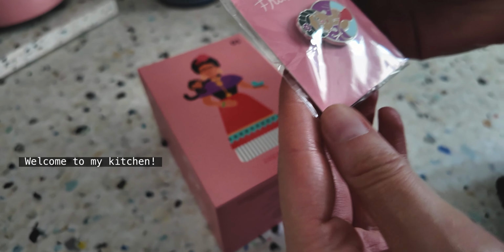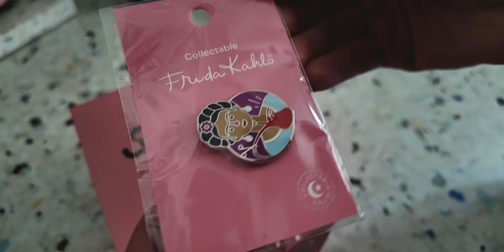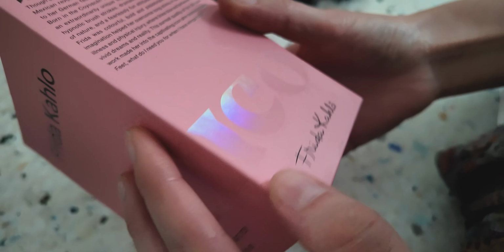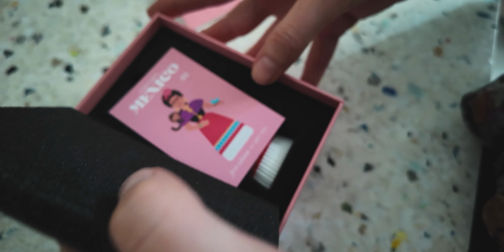I also wanted to show you what I just received. A few months ago, I ordered this collectible toy that I saw on TikTok, actually. There is this creative duo that I found really interesting. It's really all beautifully designed.